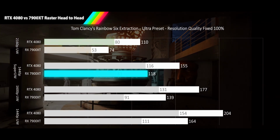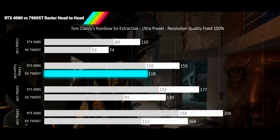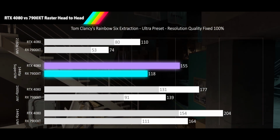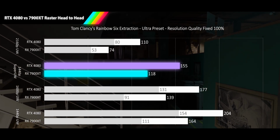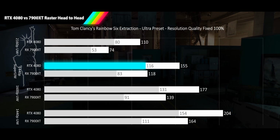Moving to 1440p Super Ultrawide, we see the 7900 XT close the average performance gap, delivering 118 FPS to the 4080's 155 for a difference of 32%, though the 4080 does provide 9% tighter 1% lows at this resolution.